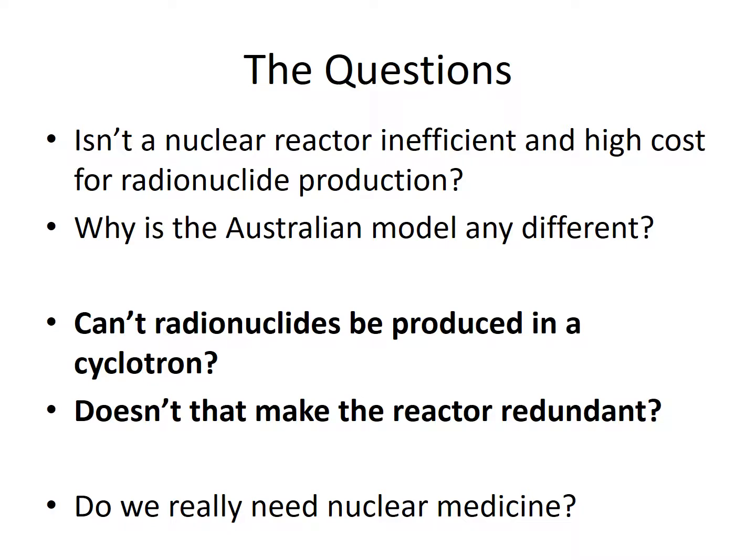So the questions we've talked about previously, in part A, we talked about isn't a nuclear reactor inefficient and high cost, and talked about why the Australian model is so different. Part C, which will happen after this, is whether we really need nuclear medicines. We'll talk about that. But part B, which is what we're going to talk about now, is that debate that's out there: can't radionuclides be produced in a cyclotron? And if they can, doesn't that make the reactor redundant?